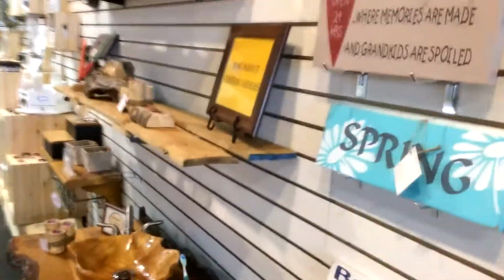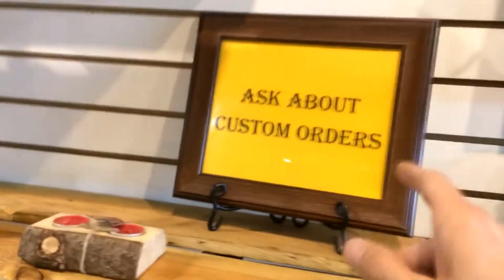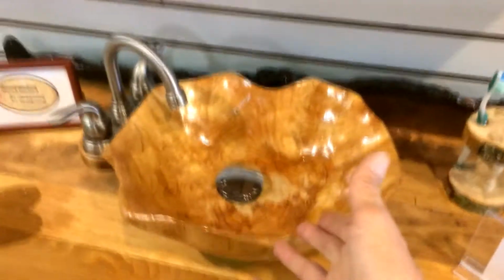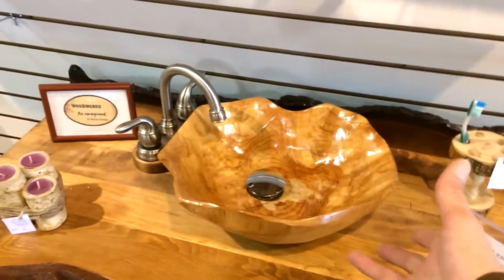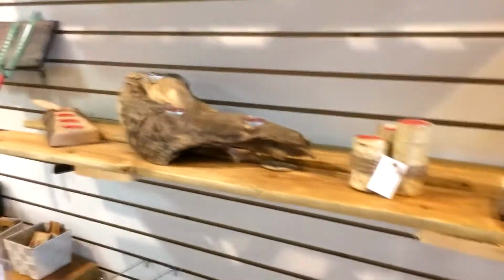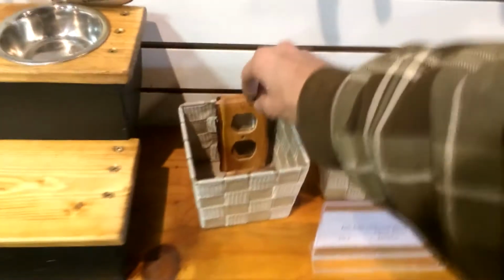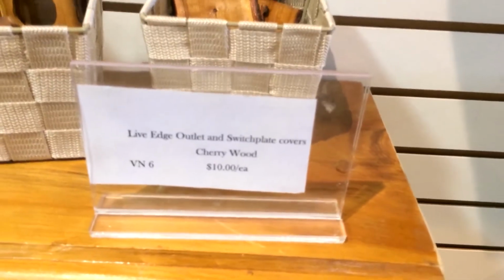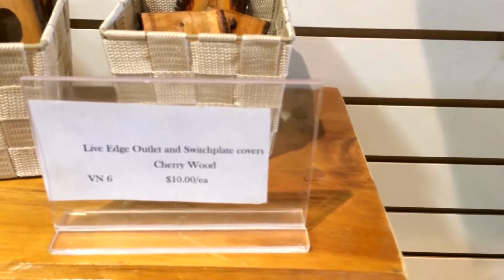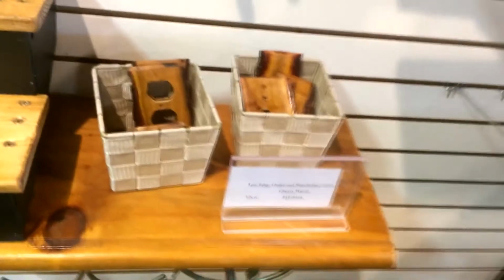Very cool. And notice here it says ask about custom orders. Look at this. That is awesome. If you're building a cabin or something, that's perfect for in the cabin. Keeps you immersed in the wilderness, right? Oh, that's a good idea. Live edge outlet and switchblade covers. Cherry wood, $10 each. But if you're outfitting a place to remind you of where you love to be, the outdoors, it'd be perfect.